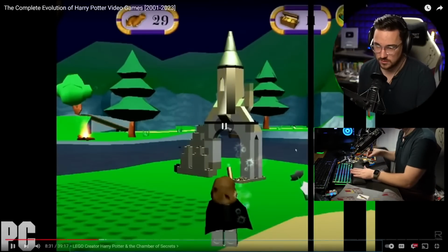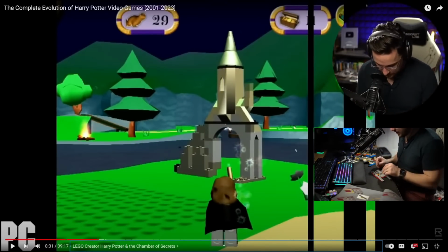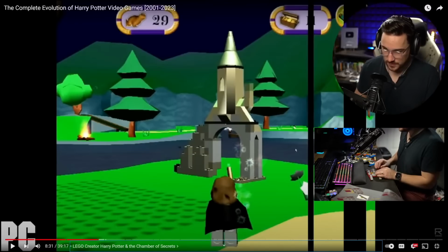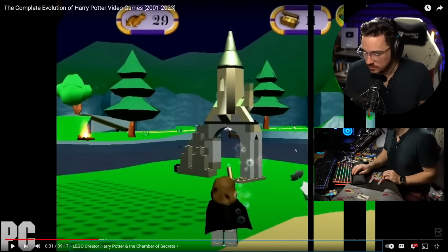Dude, LEGO had a unique talent for making some freaking ugly games early on. Like, wow. That's unreal. Looks as good as the new Pokemon game.